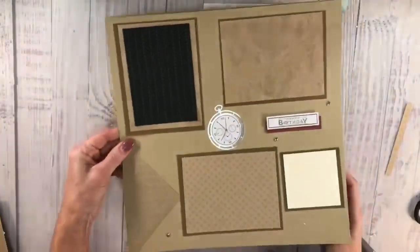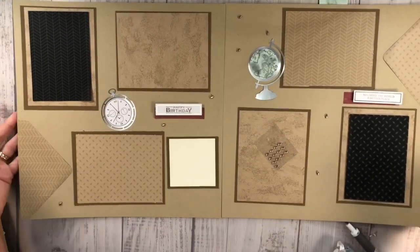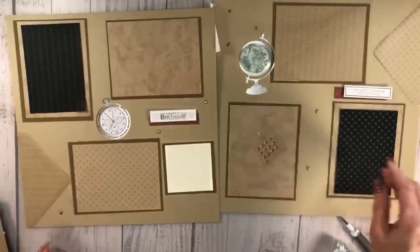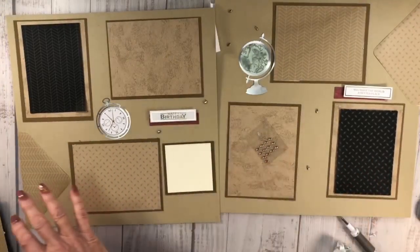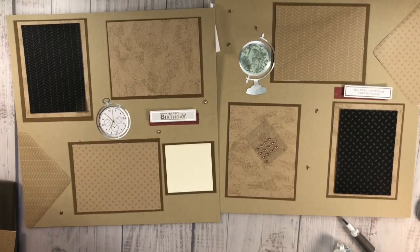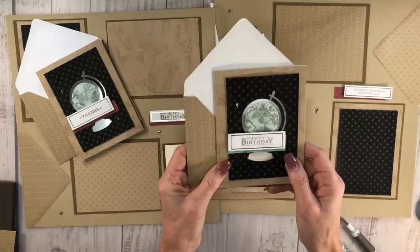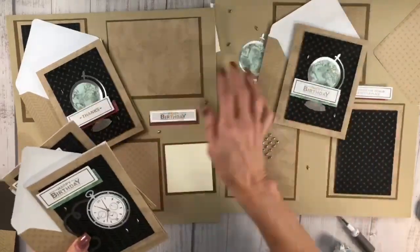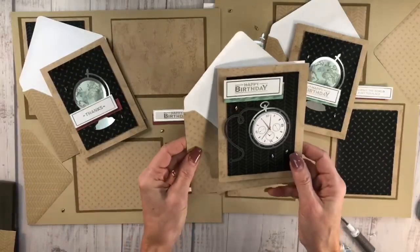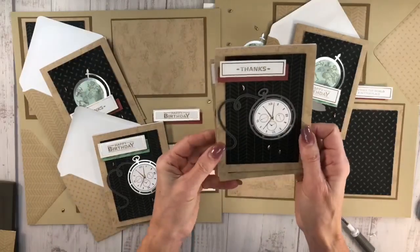Let me just bring this in. So here's the one page, and then here we have the other. And of course the cards that go with it, which I already lost. There they are. So let me show you the cards. So don't overlook our card kit collection. Matching cards. This would be a nice gift too if you did a 2-page layout for somebody and then you gave it to them as a gift or a sampler in an envelope, a frame, and then you gave them a matching card.